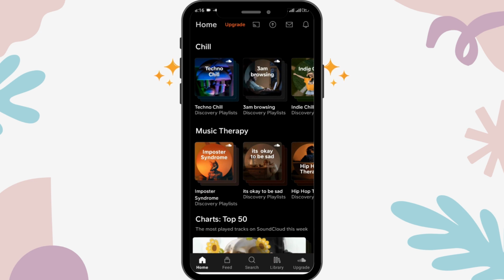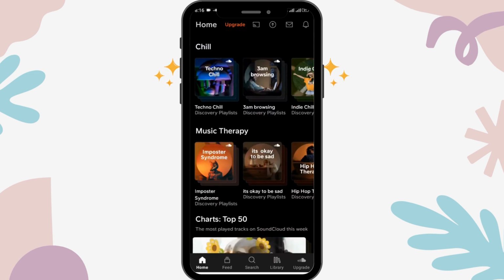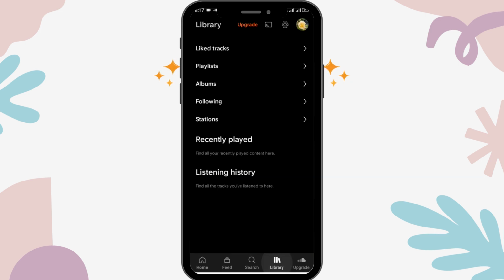Now let's begin. Once you are on the home page of SoundCloud, you'll be able to discover various music over here. So in order to log out of your SoundCloud account, you need to first tap on your library option at the right bottom side, right next to upgrade.